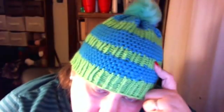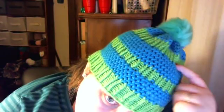Okay, so this is Spring Green. The blue is Blue Hawaii, Red Heart with Love. And this, the blue section, is Figure 8. And then I did the ribbing section. Then the ribbing section, I did the same thing again. I did 3x1 ribbing. Then I did blue. Then I did green. And then I repeated.